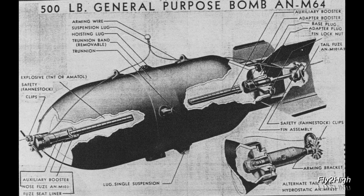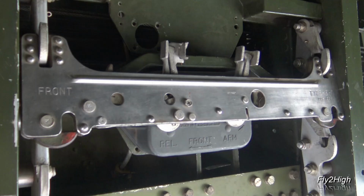In this diagram, you can see the safety wire that runs out to the front and back detonators. The wire prevents them from activating while in the airplane. The ring in the center of the wire is attached to the shackle. It's hoisted into the bomb bay, and the shackle hung from the bomb rack.